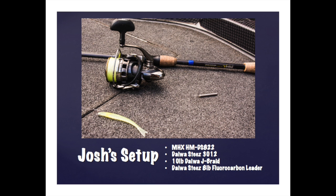If this doesn't work, I might flip over to a paddle tail or put a paddle tail on that drop shot or just a tube. But 90% of the time, a drop shot will get her done. What do you say, Seth? Yeah, that's by far my favorite way to bed fish for smallies.